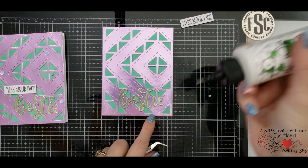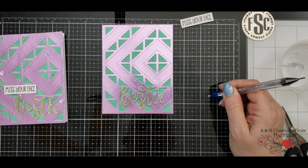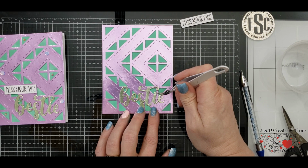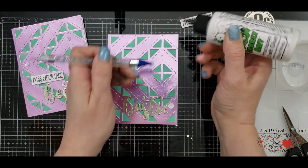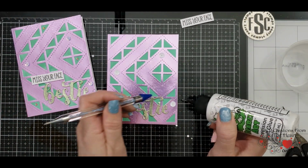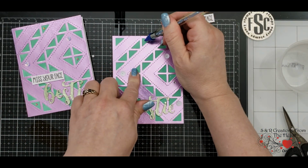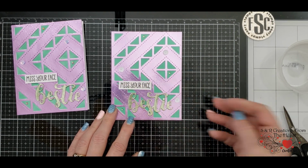Now we're going to do this. We're going to put it right about here. Let's see if I can use that. Nice, my jewel picker. And that's perfect. With the jewel picker, put a drop of glue down. And there you go.